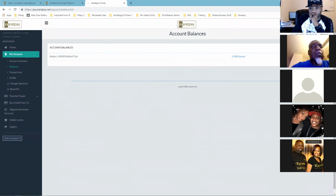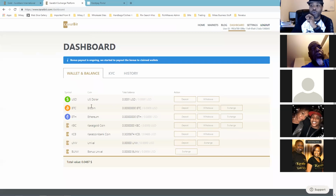Right. So if it's on their exchange, if I'm not mistaken, what I don't understand is how would they be able to exchange that back into their Karatpay wallet?